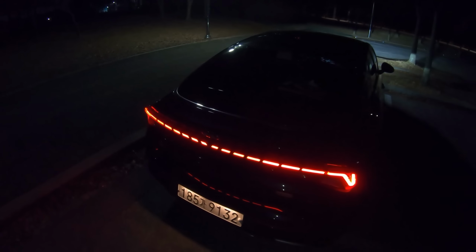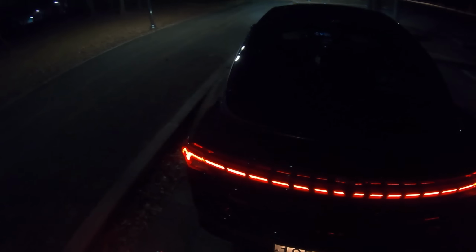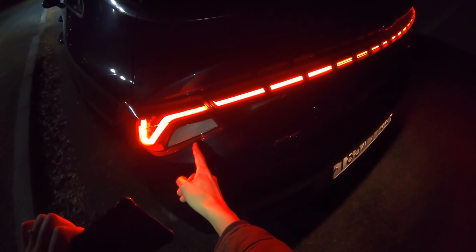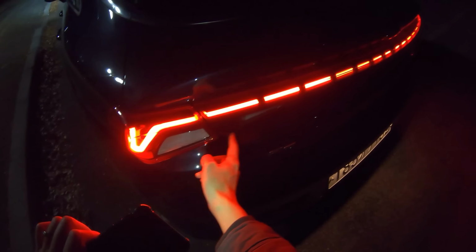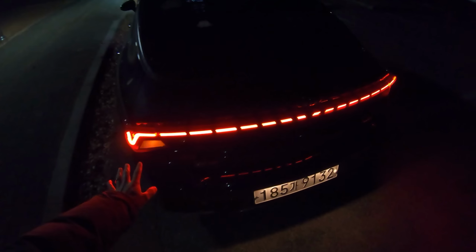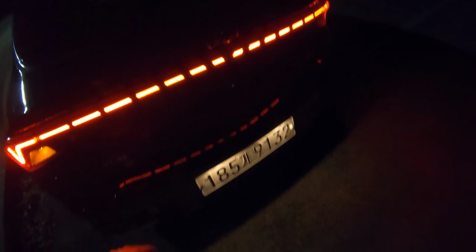Why don't we start from the rear? It's got an LED combination tail lamp, which means we have just the engine kicked in. Bulb type turn signal and backup lamp. Let me just show it to you. It says K5 here, and you open the trunk here. There's also a 360 camera here.